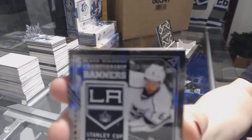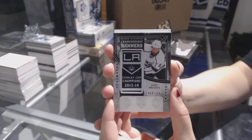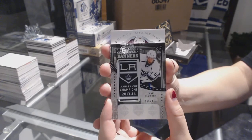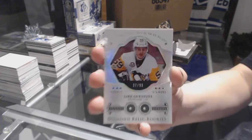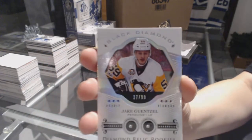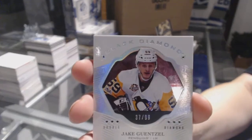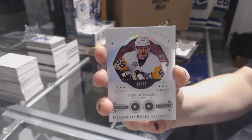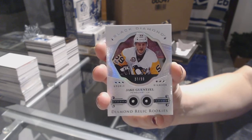And diamond time. Interesting. We've got an update diamond from 16-17, number /99, Jake Guentzel for the Pittsburgh Penguins. Jake Guentzel, double diamond rookie, number /99 for the Pittsburgh Penguins. There we go, everybody.